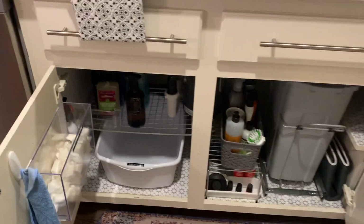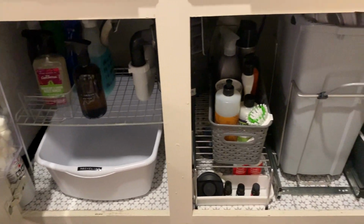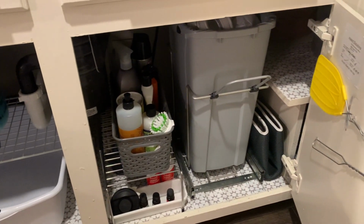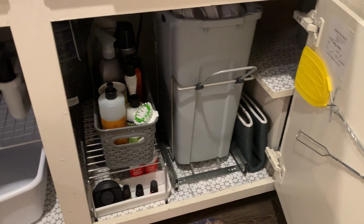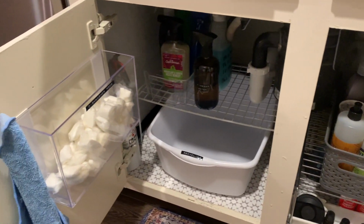So right now I have a lot of mismatched organization stuff. Hopefully one day soon I will be rich and famous or something and have money to make it all match. But for now, this is what we have.